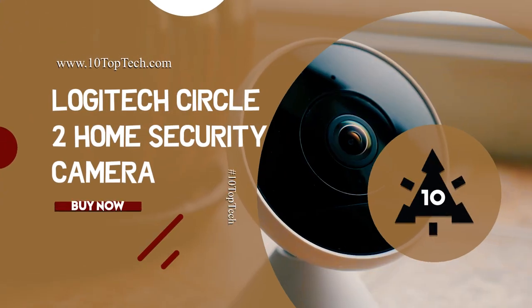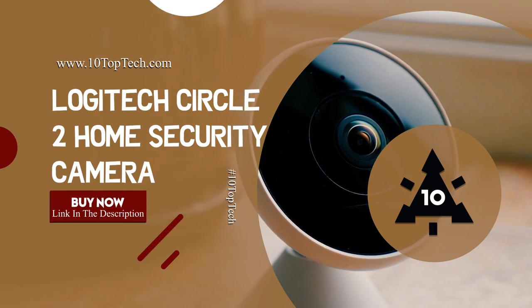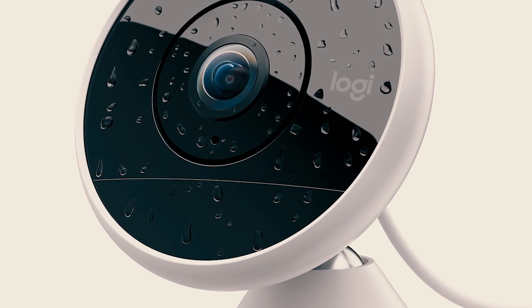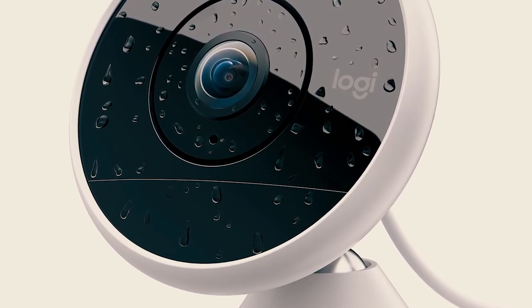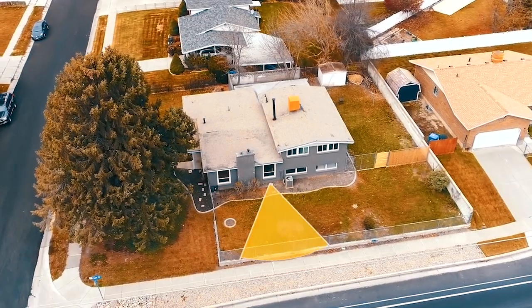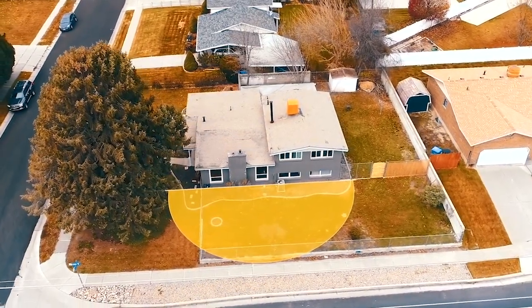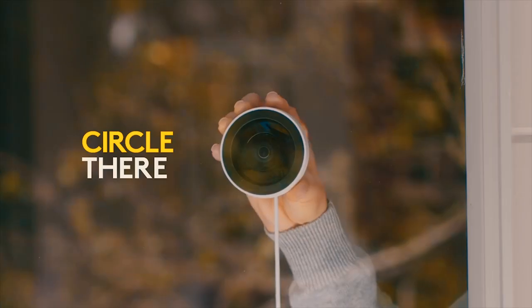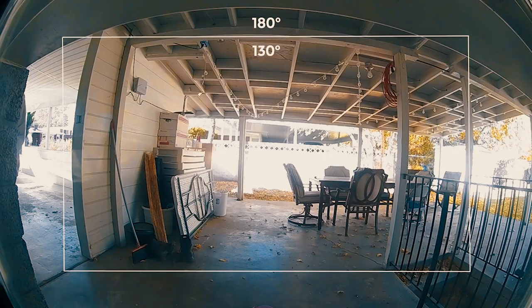Number 9. Logitech Circle 2 Home Security Camera. View at Amazon. At number 9, it's the Logitech Circle 2. The Logitech made home security simple through its waterproof, 180-degree wide-angle outdoor security camera. Attach the plug mount accessory to your Circle 2 camera and plug it into any wall outlet. Watch over the kitchen, garage, or even down low to see your pet without messy cords.